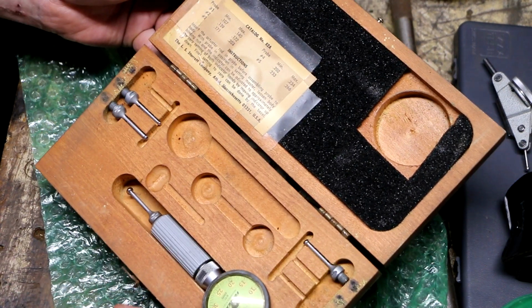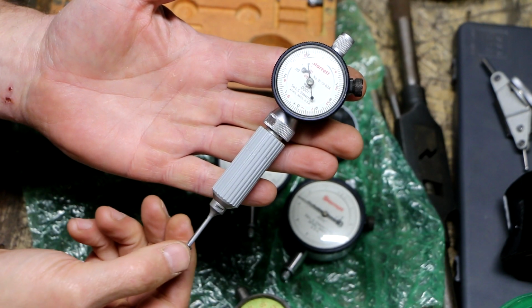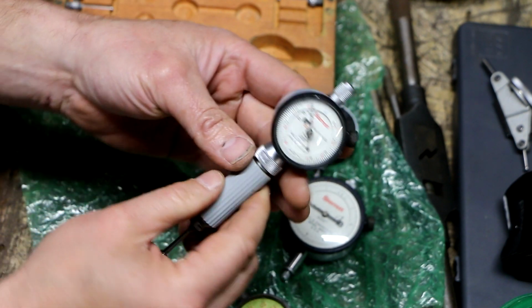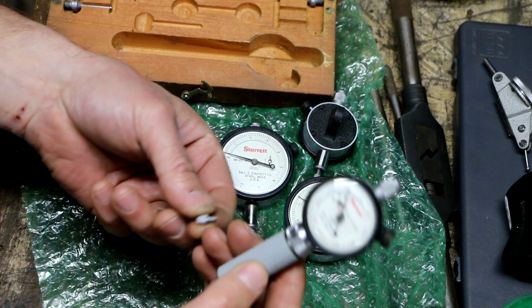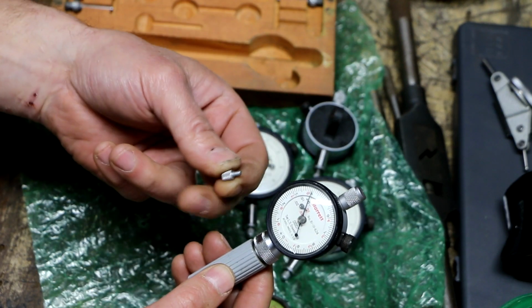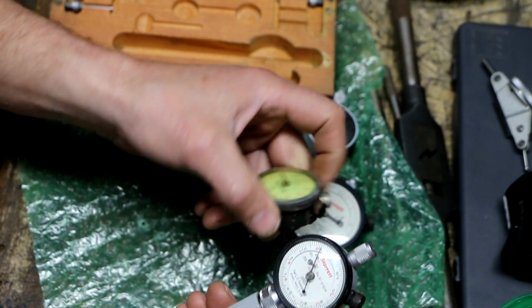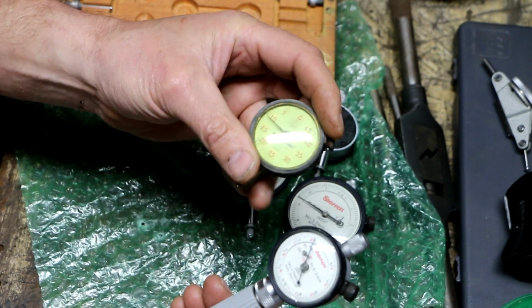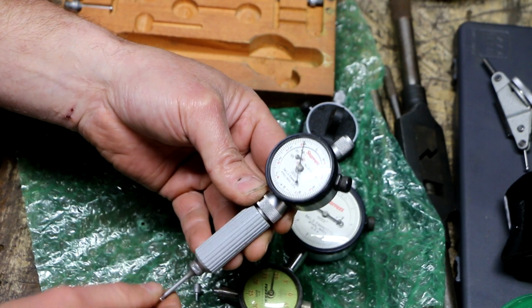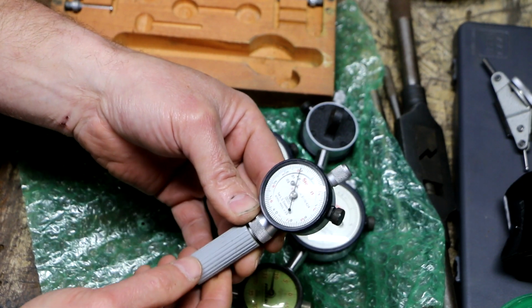Oh, that's not bad. Yep, just swapped it out, no problem. It's working fine. So, when I first put this indicator in there, it wouldn't work. And then I realized, oh, it's because there was a longer contact point on this one. So I just swapped them out. All right, nice.